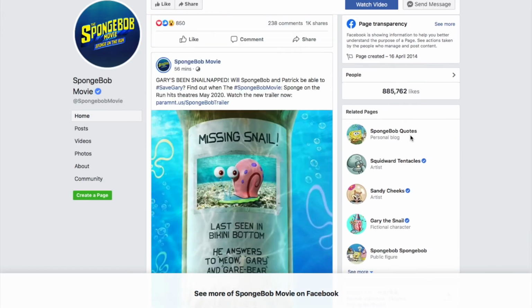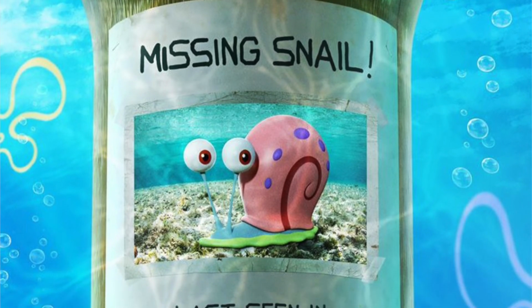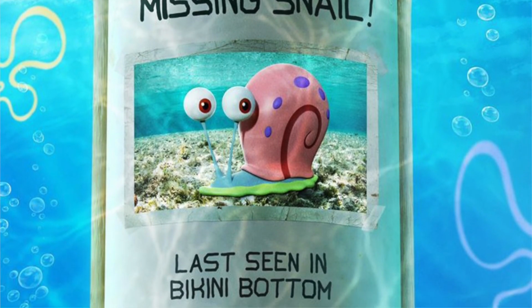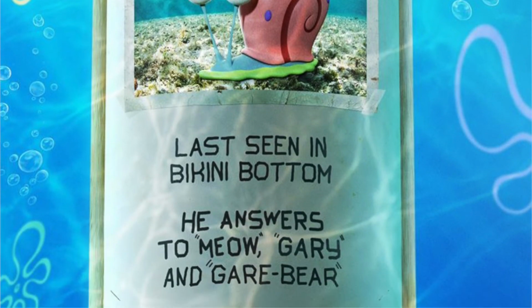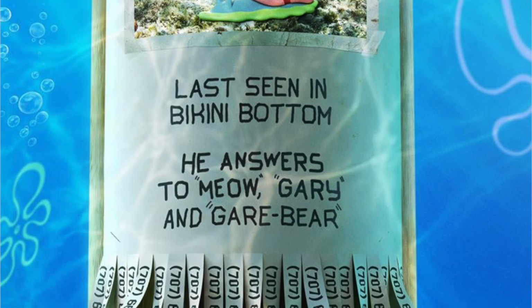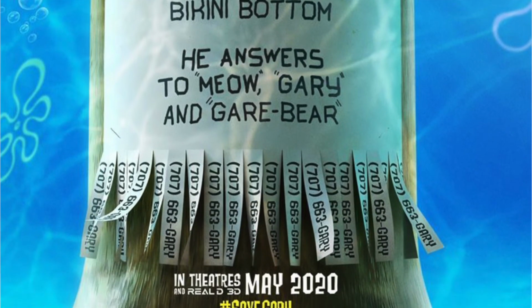And also there is this poster, so I'll put it up on the screen right now. Missing Snail, last seen in Bikini Bottom. He answers to Meow, Gary, and Gare Bear. And if you notice the number over here, it says 707663 Gary. It really would be very cool if they actually ran like this campaign.